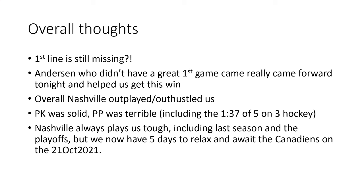Overall thoughts. Where is the first line? Where have they gone? I mean, Aho got an assist, but it was on the Turbo empty netter. Aho, Pesce, Turbo, they haven't been around. And, you know, we need our first line to be good.